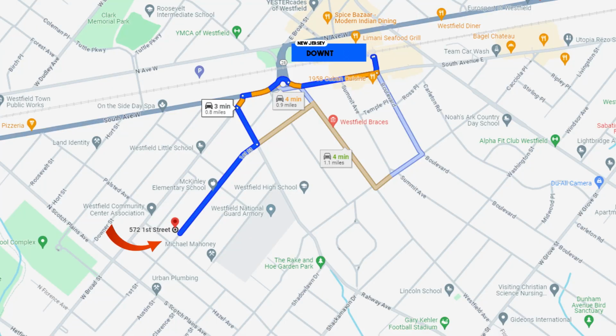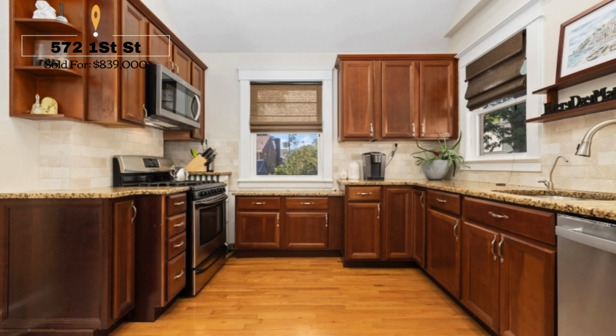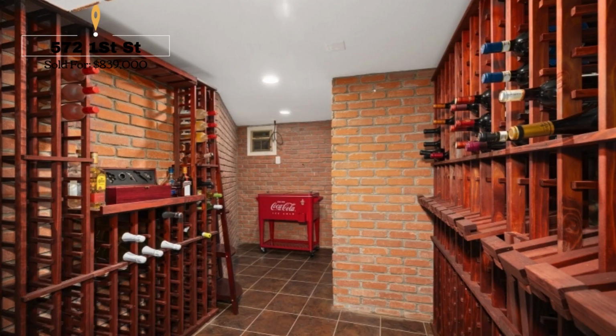All right, so right now we are in South Westfield in the Brightwood neighborhood. We're about 5 minutes away from the downtown from this location. So the first stop is 572 First Street. That's the first house, and this house has 5 bedrooms and 2.1 bathrooms. It was listed for $850, however, it only sold for $839. But this neighborhood is really nice. The houses here are a little smaller than the ones from the other neighborhoods, but it's very picturesque and super close to the downtown area.